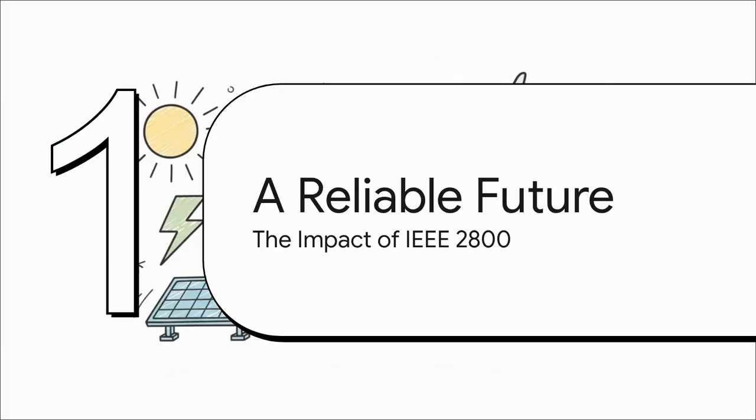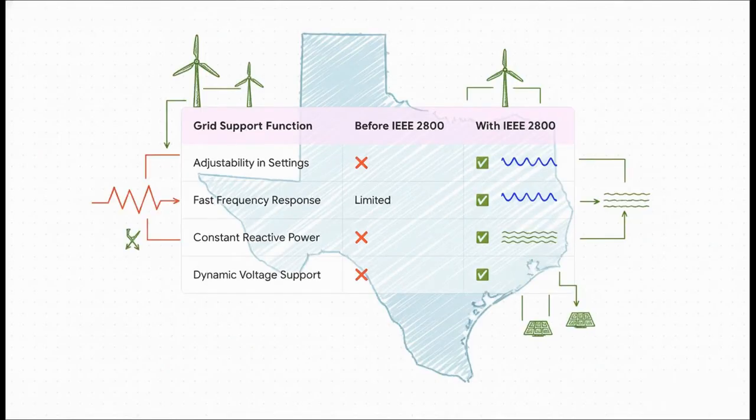All right, so what does this all mean? What does this new rulebook actually do for our clean energy future? Like, what's the real-world impact here? Well, let's take a look at the grid in Texas, for example. A gap analysis by the operator there, ERCOT, found that IEEE 2800 fills at least 13 high-level gaps in their old requirements. We're talking about things like fast frequency response and dynamic voltage support, functions that are absolutely critical for stability that will now be standard, built-in capabilities.